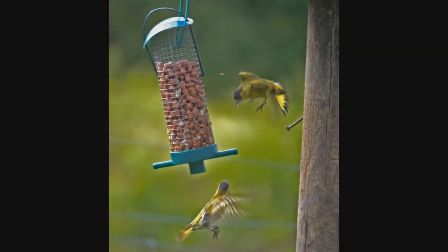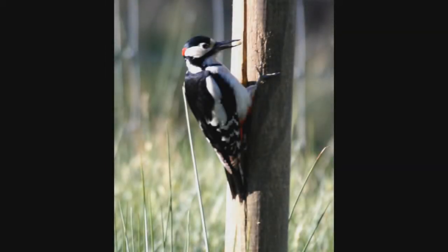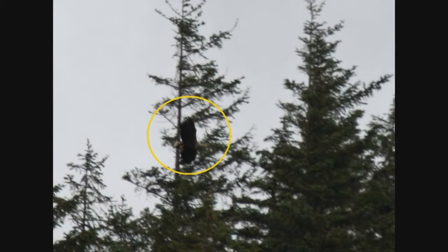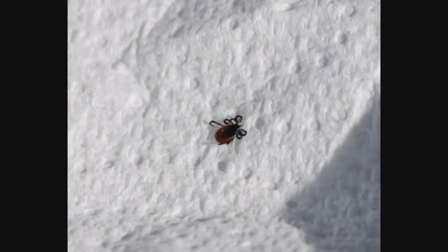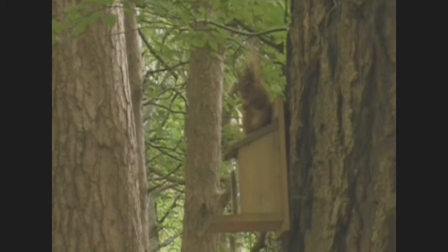These siskins were fighting over some peanuts, and the woodpecker was hiding some nuts. We saw a white-tailed sea eagle on Mull, and we found this tick in my brother's armpit. Midges were biting my face when I was watching this squirrel. And we saw this seagull feeding its chick.